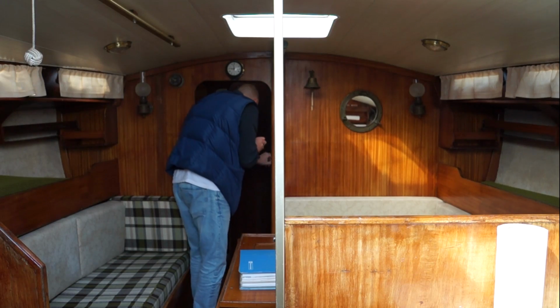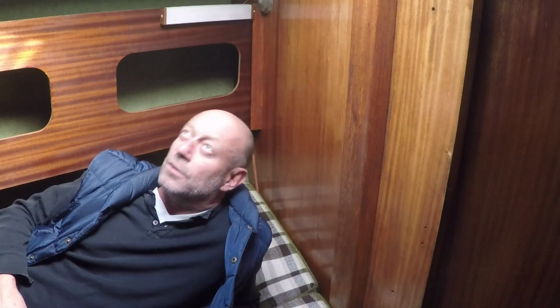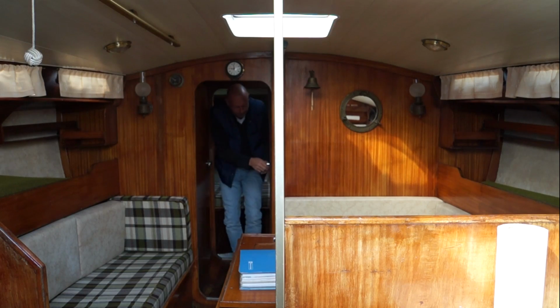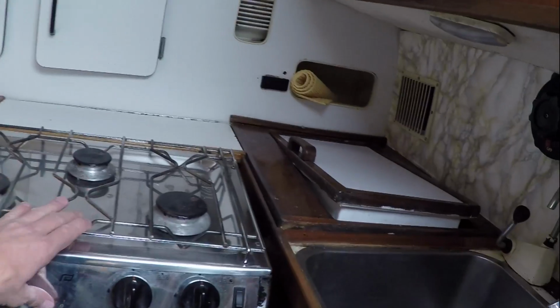The head. Cool. Lots of light. So these are old-fashioned Gin Fizz. The charts here. Here's the galley, nice and dry. Looks a little.